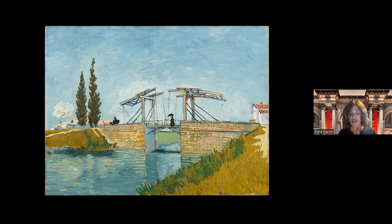Arles brought him the solace and bright sun that he sought for himself, and conditions to explore painting with more vivid colors, intense color contrast, and varied brushstroke. He also returned to the roots of his artistic training from the Netherlands, which we'll see soon, using a reed pen in some of his sketches.